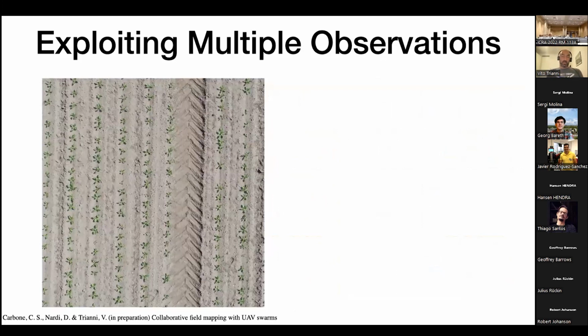Of course, if we consider an agricultural field, well, this is pretty static. It does not change very much from one hour to the other. So if our swarm is observing the same field multiple times, we don't expect much change. And this is actually something that tells us, well, if we observe it repeatedly, we are not going to get much more information. So we thought that we could improve by making multiple observations if we consider that the same area can be observed from different points of view.